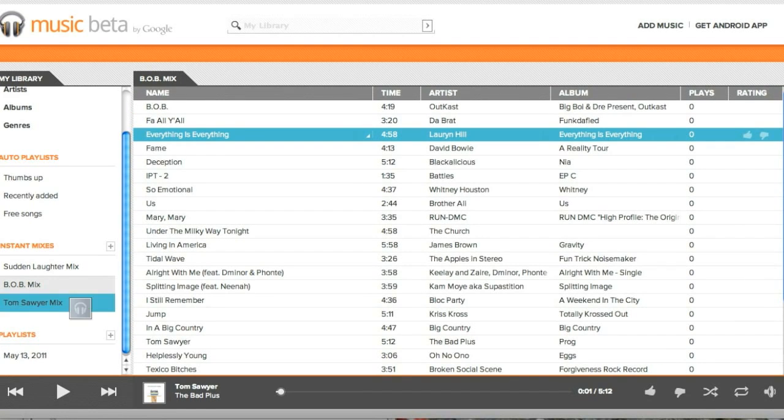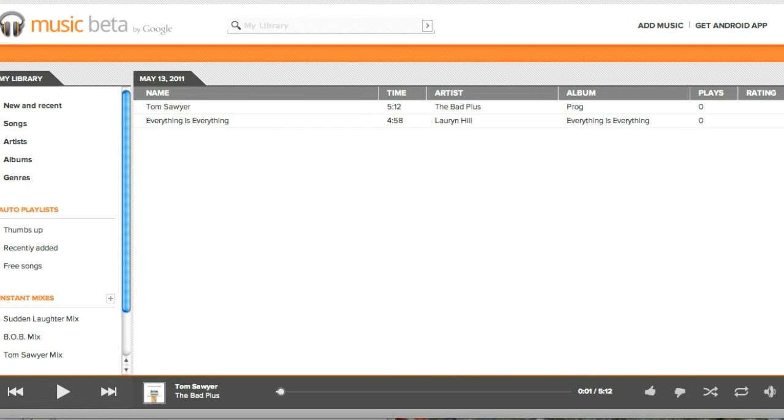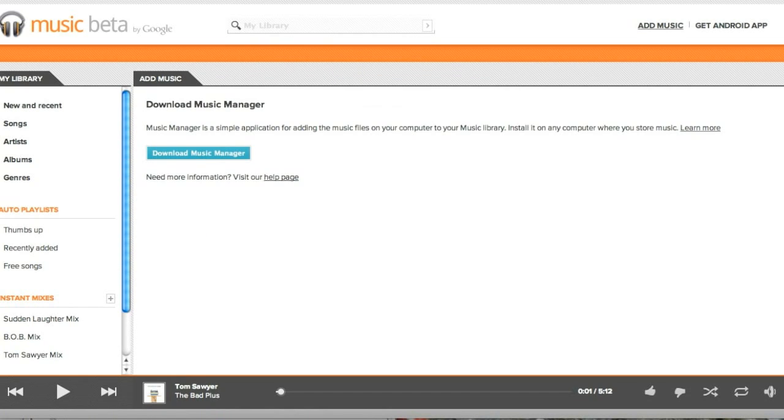I haven't really gone in depth in analyzing how it chooses which songs. The B.O.B. mix that I made there on the left based off of Outkast's song, that one stuck pretty well to hip-hop R&B kind of stuff, so that made sense. I made another one off of a Spy Mix song, which is this random band that I was in, and that was all over the place, so go figure. You can also create playlists. You saw me earlier, you can drag and drop songs into playlists, which is very easy to manage.